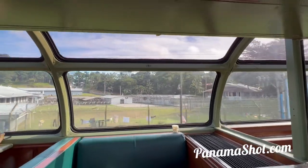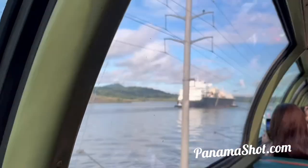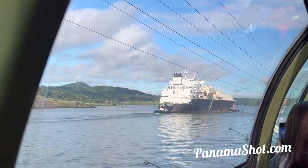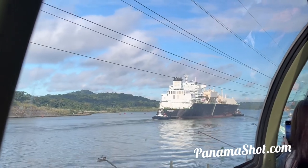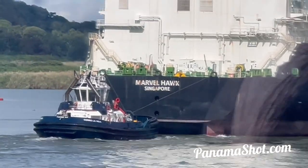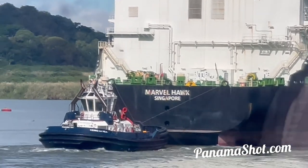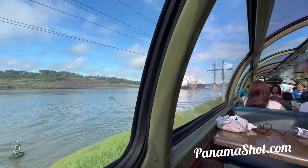So you can see here some nice views of the canal from inside the train, and basically the train goes along one of the sides of the canal for most of the trajectory of the line from Panama City to Colon.